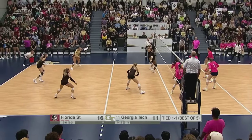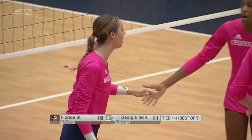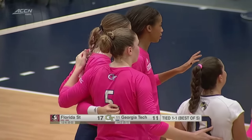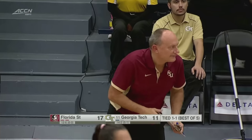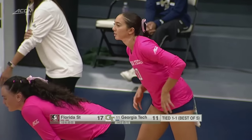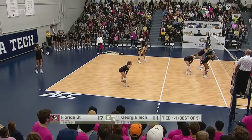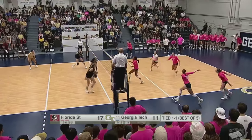Florida State not in sync on that middle attack. They get the block and the point. Not quite how Florida State drew it up, but too much pressure on the Yellow Jackets. And guess who's coming back on the court? You have setter D'Amico. Georgia Tech really knowing that that 6-2 offense, a stronger blocking presence, will help because Florida State is cruising offensively. Yeah. Hitting 250 for the match, 241 for the set, and up six.